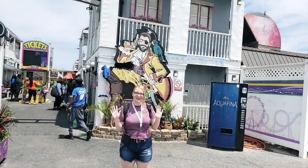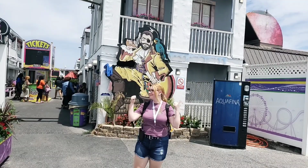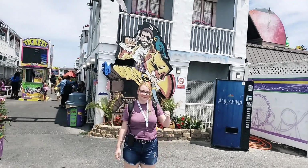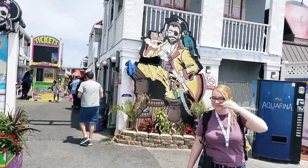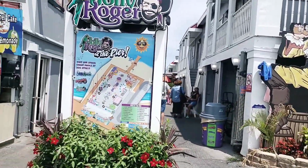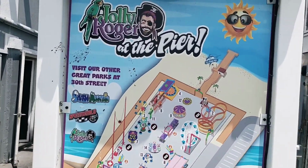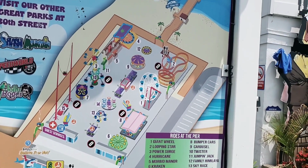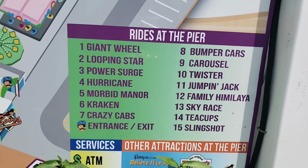There are three different entrances into the park, but if you enter from the side closest to the water, you're greeted by this giant stand-up figure of the Jolly Roger. Right next to him as well is a look at the map of this side of the Jolly Roger, the one at the pier. As you can see, it specifically says at the pier to let you know which end you're on. And here's a list of all their rides.